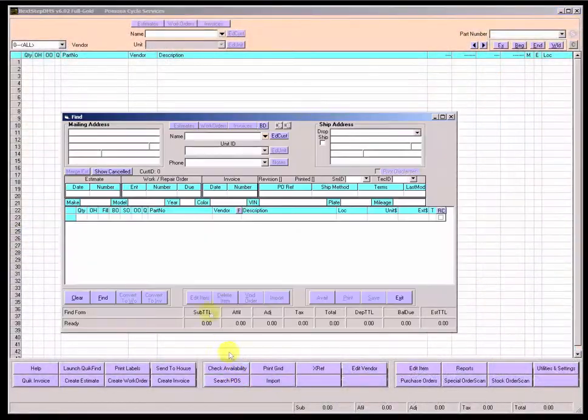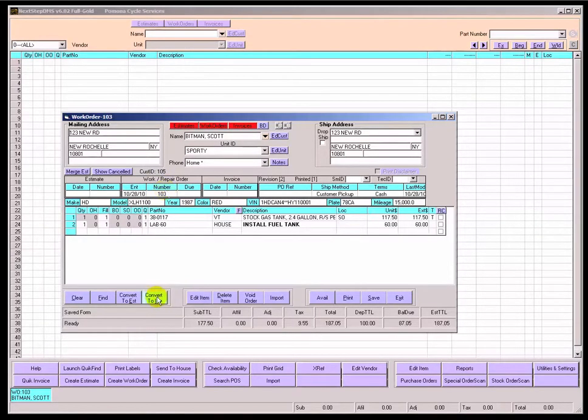Now we can run the final transaction by retrieving his work order and converting it to an invoice, collecting the payment, and printing his receipt.